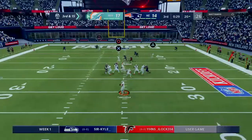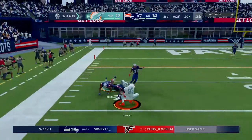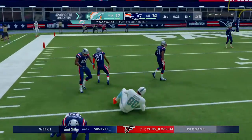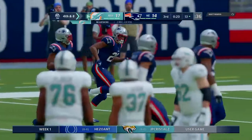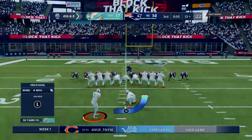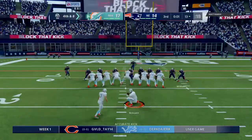Now a play fake. Here's Tagovailoa. That's complete to his tight end, Mike Gesicki. And the tackle made at the 13. He is well short of the 1st. They get 7 there, but it brings up 4th. So out comes a field goal team now for the 2nd time here today.